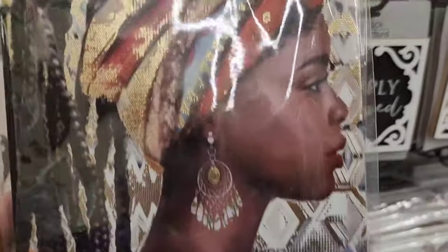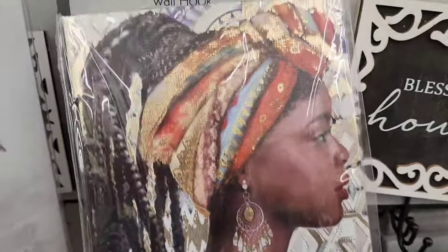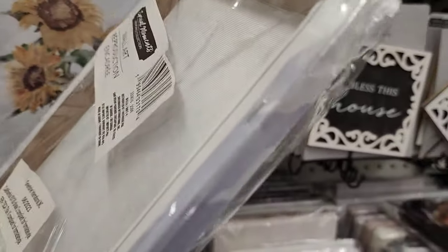Wait till you guys see this one. Look at this one. Look at her earrings. Look how beautiful. She's majestic. Look at that, how pretty. Very, very pretty. That is really gorgeous as well. The seahorses talking to each other. I'm just showing you guys whatever I find in the box.